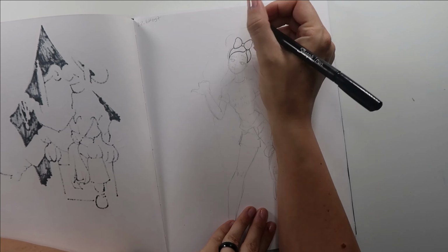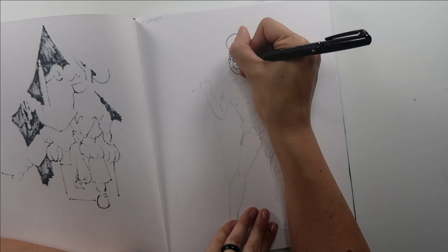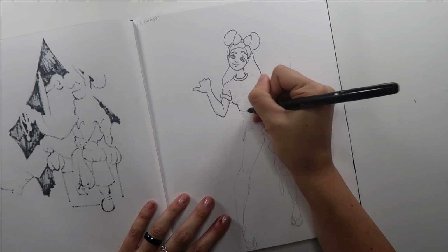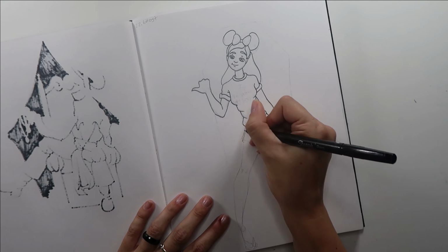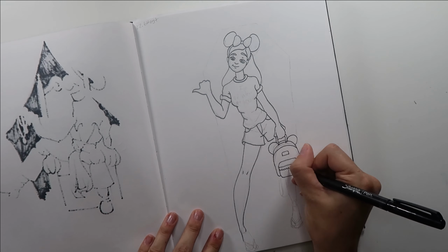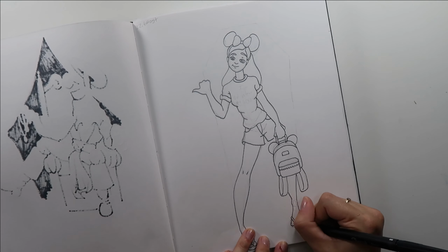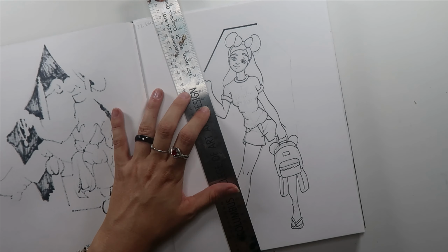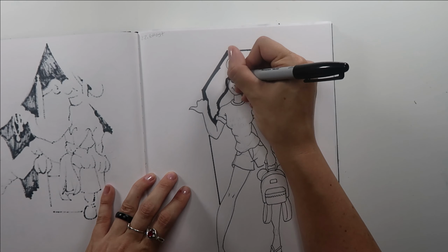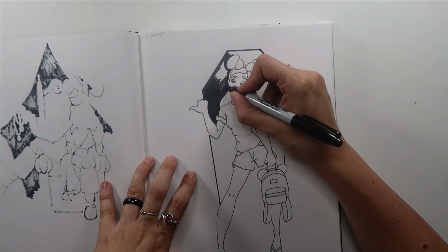Prompt 22 is a ghost, and of course, I'm thinking Haunted Mansion again. But this time I decided to draw myself, volunteering to be the next hitchhiking ghost because there's room for 1,000.